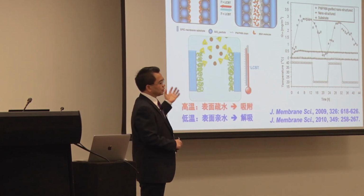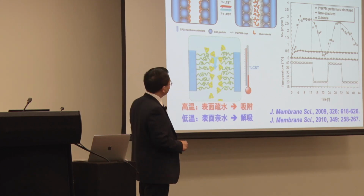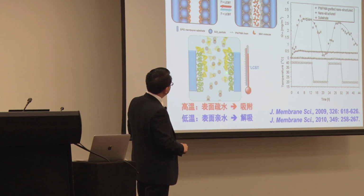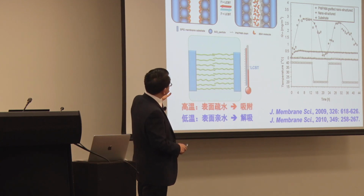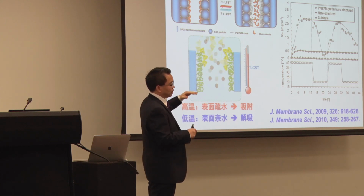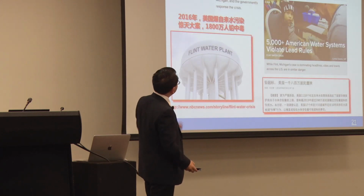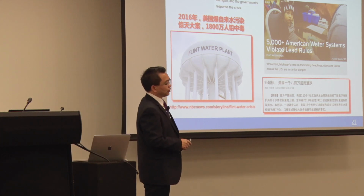And we use the hydrophilic and hydrophobic characteristic of the polymer brush on the membrane pores. We can use that for separation of proteins. When we want to adsorb the protein, we just operate at a higher temperature. When we want to remove that, we just decrease the temperature. And I want to introduce another work with membrane to remove lead ions.